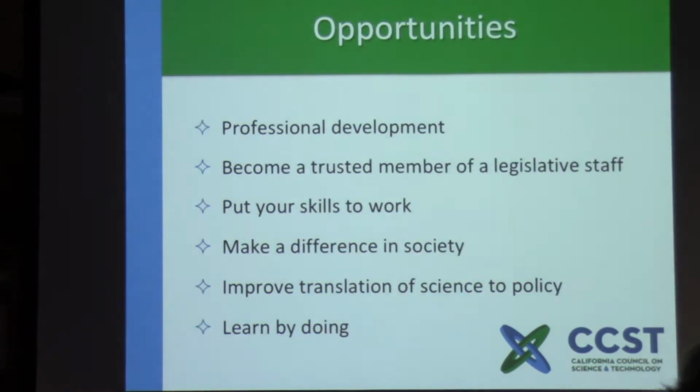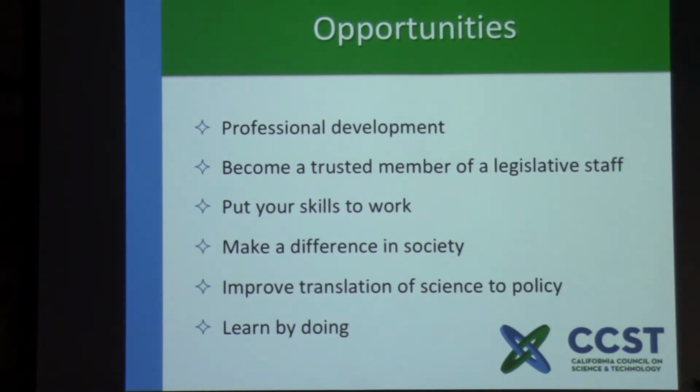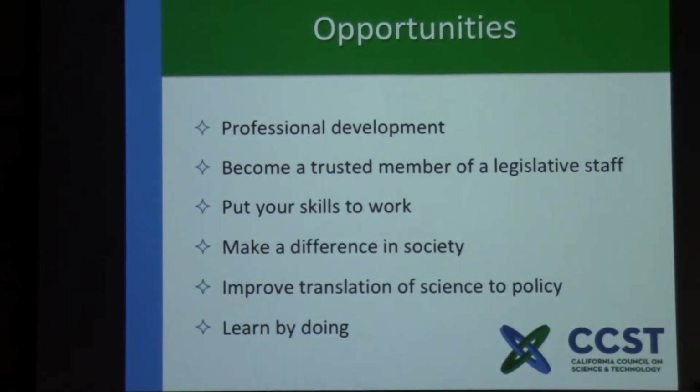So it's been an incredible experience. We've basically been doing staff work, analyzing bills, proposing amendments. We've had a lot of professional development. We've had the opportunity to meet with heads and secretaries of various agencies. We sat down and had a conversation with Janet Napolitano, folks that are leading nonprofit organizations and stuff like that, and just get a sense of how they do their job and how they got to where they are. And so that's been really fantastic.